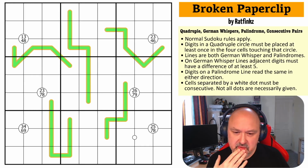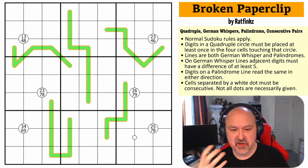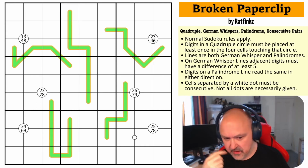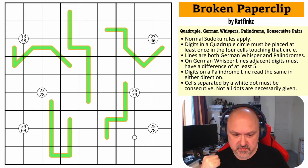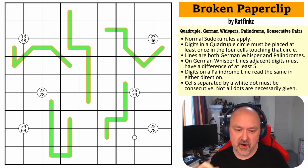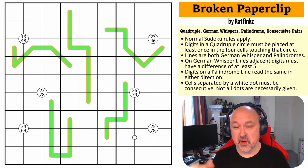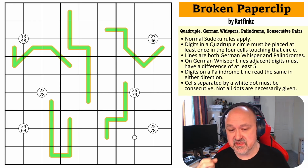There are a couple of things that you know about German Whisper lines right to start off, and I'm not sure if this is going to be relevant to start with. I probably want to start with quadruples, but you can never put 5 on a German Whisper line because of the 5 difference. If you go down from 5, you hit 0 or lower, outside the range of Sudoku digits. If you go up, you hit 10 or higher, outside the range of Sudoku digits.